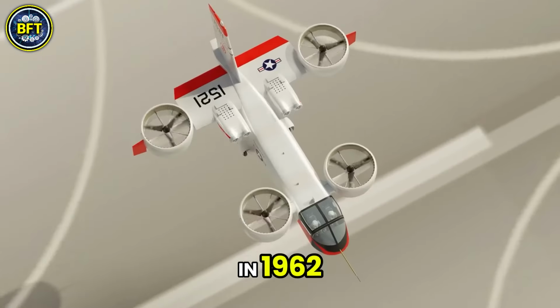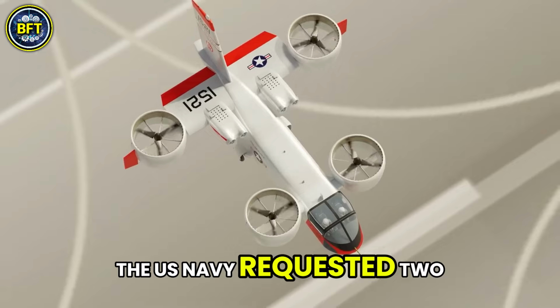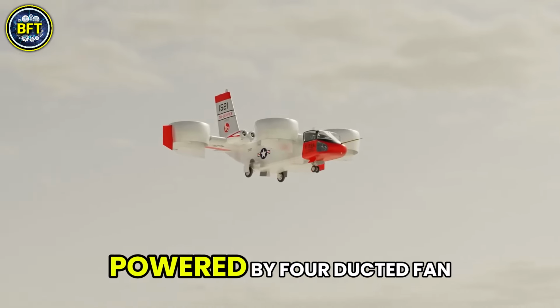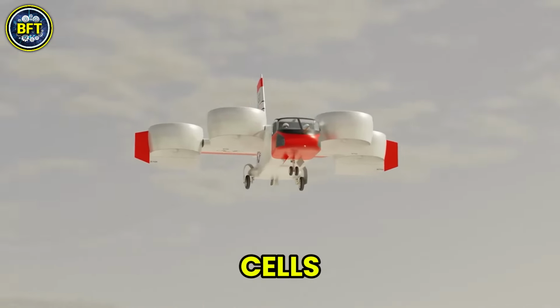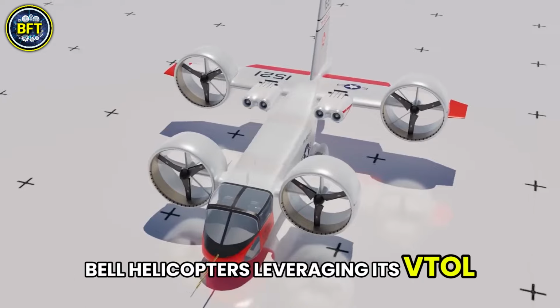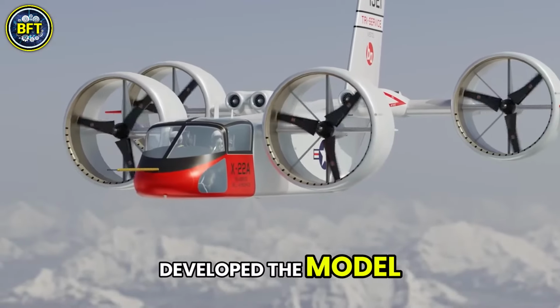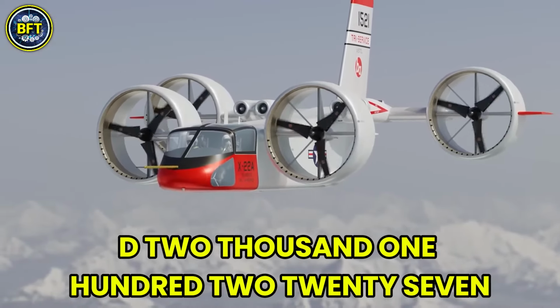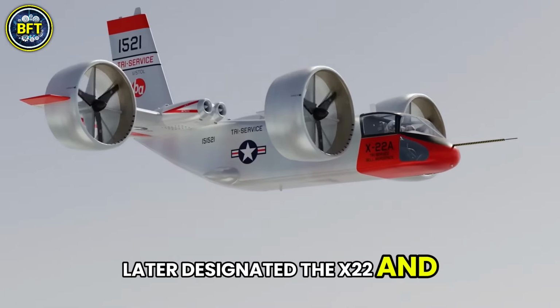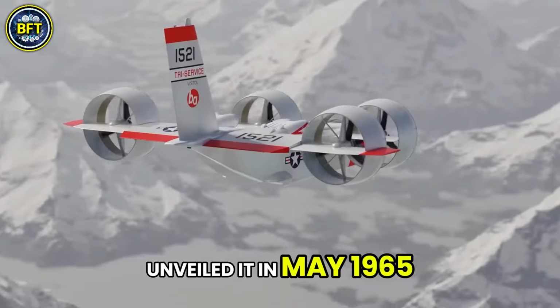In 1962, the U.S. Navy requested 2 prototype V-STOL aircraft powered by 4 ducted fan nacelles. Bell Helicopters, leveraging its VTOL experience, developed the Model D2127, later designated the X-22, and unveiled it in May 1965.